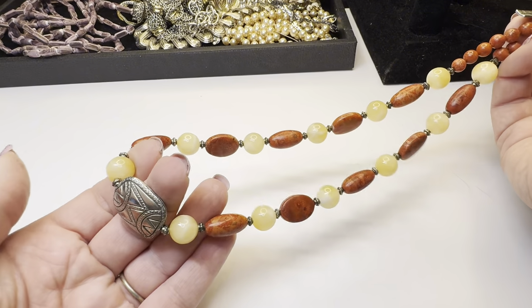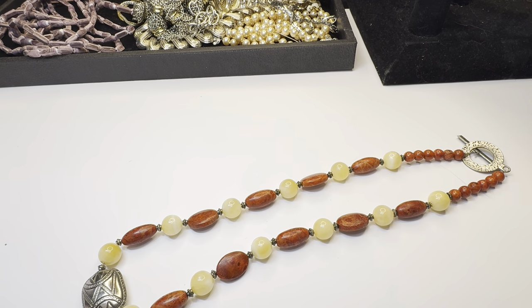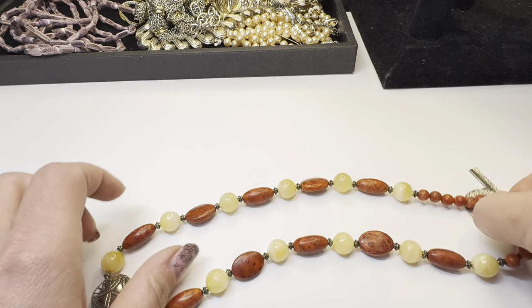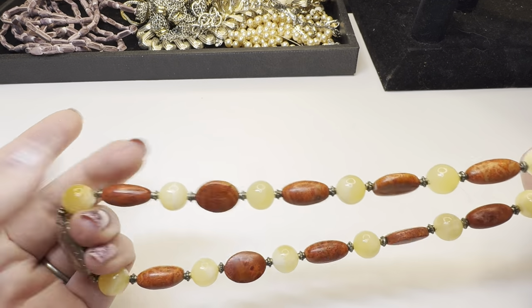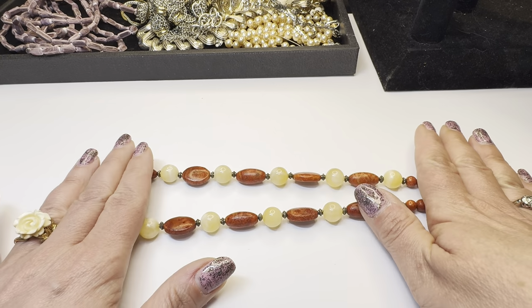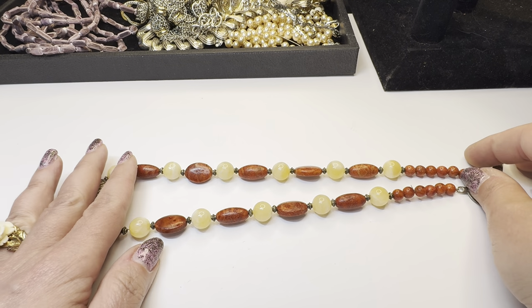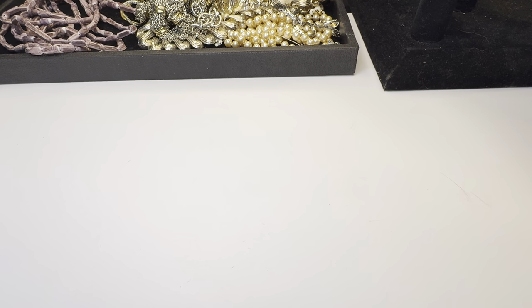But it's just a really interesting necklace. It's also a bit on the longer side, which is cool. I like longer necklaces. We're looking at 20 inches on this one as well. Just a cool necklace. Neat colors, almost like fall colors, but still really kind of a fun necklace. I'm going to say, you know, we've got some nicer stones on this. We'll say $12 on this one. I almost think it's homemade, but we'll say 12 on that.